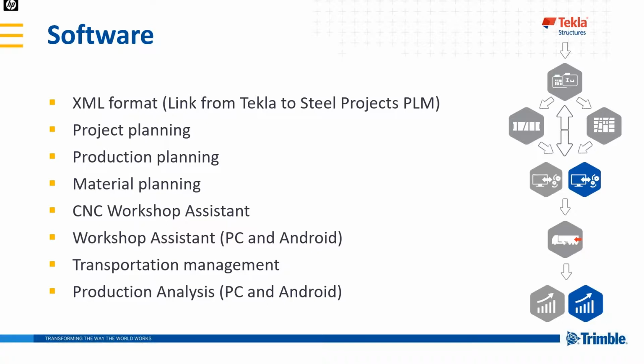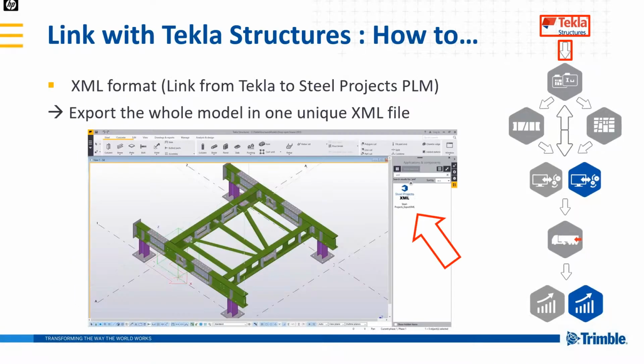So most should find this highly logical and straightforward. So how do we link with Tekla Structures specifically? Well, in the store there is a Tekla XML, a Steel Projects XML format that allows you to basically export the entire model in one unique proprietary XML file. So you just go in there and you type in XML, you'll see Steel Projects XML, and a free little add-on, you add that on, and then export the XML file for us to then import in. So very, very simple.